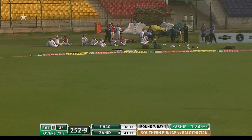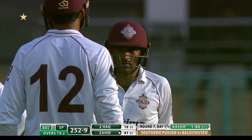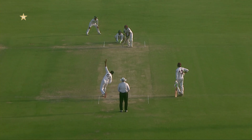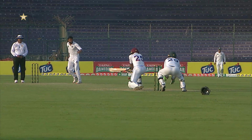The reverse sweep once again. Good, you will be considered for the 2020 Pakistan side. That's why he's becoming quite good at it. I would be upset with myself if I was the bowler here.